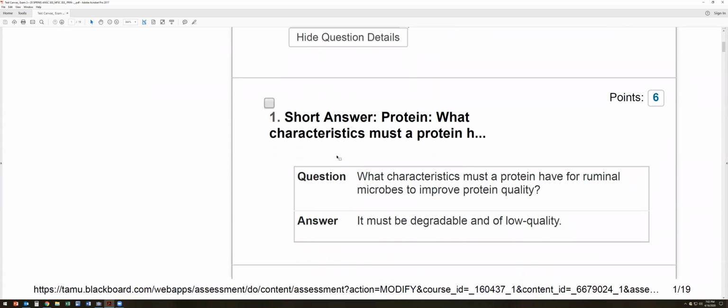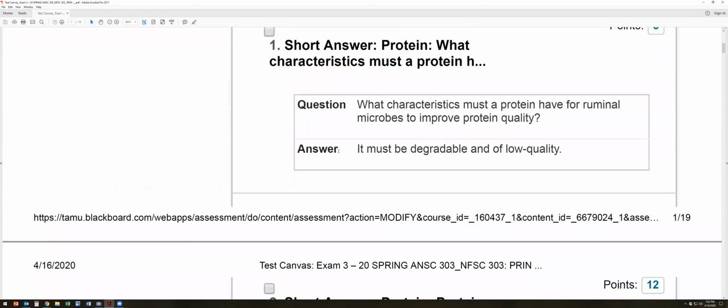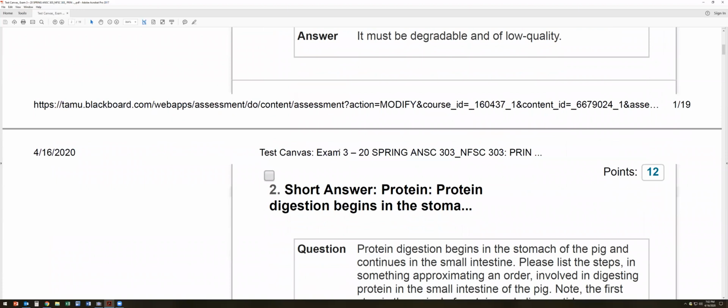The first question that you guys had to look at was, what characteristics must a protein have for ruminal microbes to improve protein quality? Almost everybody, or a vast majority of you, wrote it needs to be a low quality protein. The thing you forgot was it also needs to be degradable. I tried to find degradability in everybody's answer if I could, and give them at least some component of the degradable function. But for the microbes to be able to improve quality, they have to be able to degrade it. If it's undegradable intake protein, they can't degrade it, and they can't improve the quality of the protein. If you have a question, you can stop me, or you can wait and ask me later or whatever.